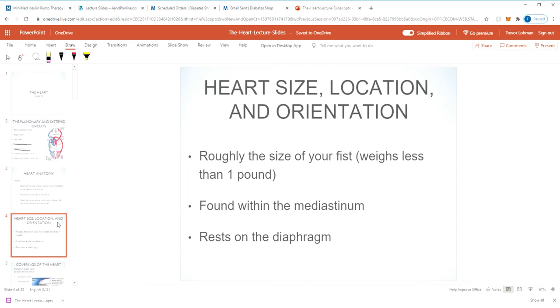A healthy heart is roughly the size of your fist and weighs less than a pound. It's found within the mediastinum. That's the area between the lungs and above the diaphragm. And the heart actually rests on the diaphragm.